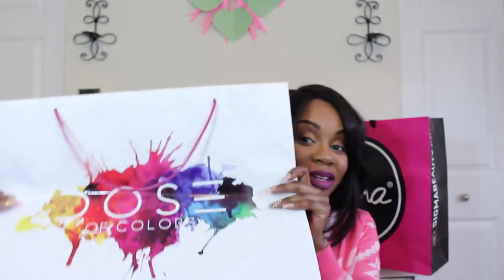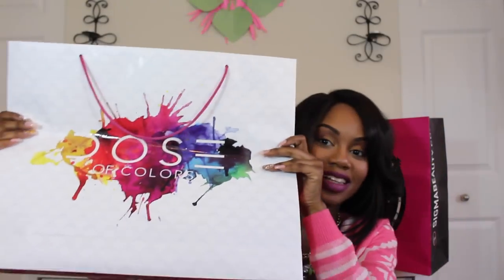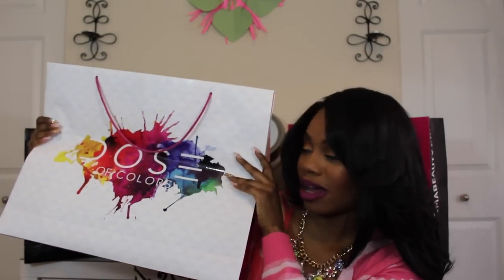Hey guys, so I'm going to start off with this haul where I lost my noodle, as my friend Ashley says, don't lose your noodle. I lost my noodle at Dose of Color. Look at this huge bag that they gave us. This bag is a walking advertisement.